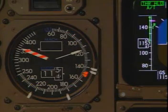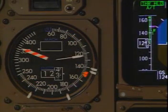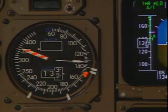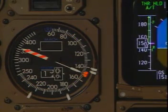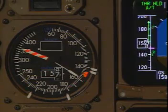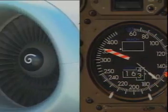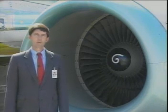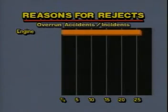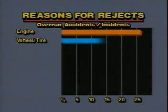Remember, V1 marks the end of the go, no-go decision time. If you have not applied the brakes by the time you reach V1, you have made the go decision. Although historically our training has centered on engine failures as the primary reason to reject, the statistics show that wheel and tire problems have caused just about as many accidents and incidents as have engine events.